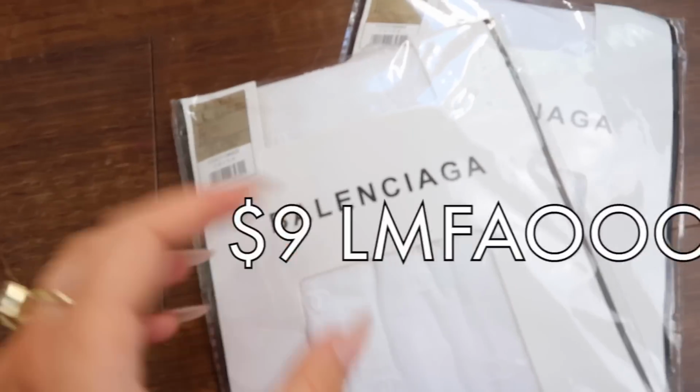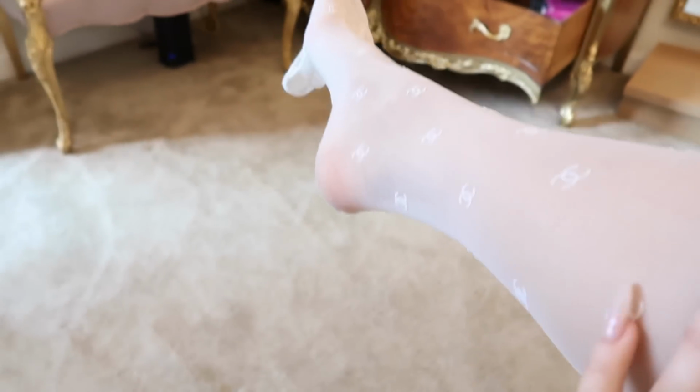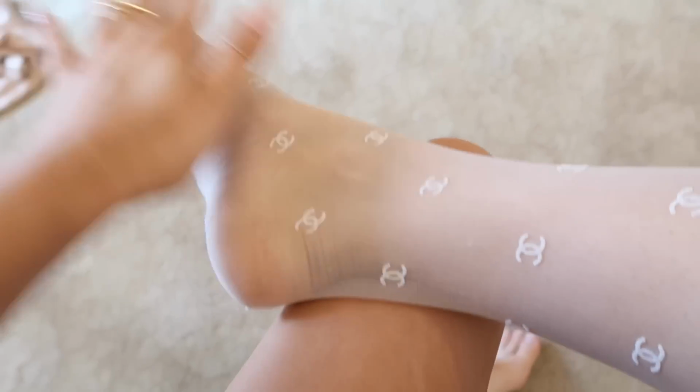But anyways, let's see, what else did we get here? Oh, this is iconic. Okay, so I know I'm not supposed to be buying stuff from sketchy Chinese websites anymore, but you know what? I still do it. I got these Chanel tights. They came in a Balenciaga package. Wow, this is hilarious. Actually, not too bad. Incredible.